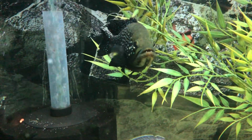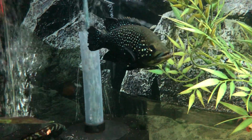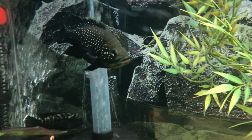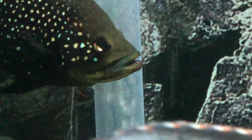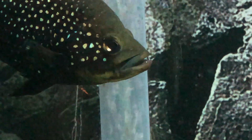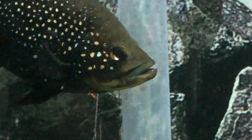But that's the first time I realized that Madagascar cichlids have teeth. What a cool fish. It's like a jaguar mixed with a Jack Dempsey, with an African cichlid aggression. It's a very cool fish. One of my all-time favorites, also called the Starry Night cichlid.